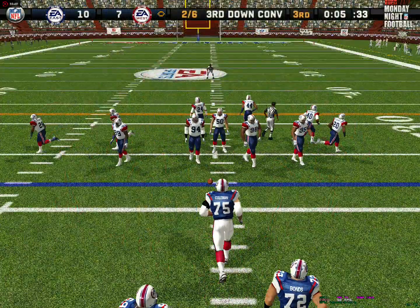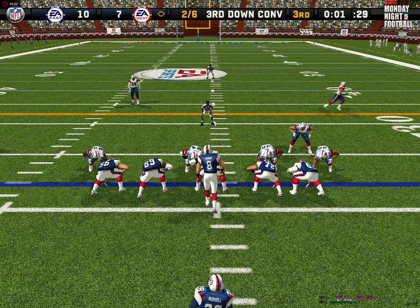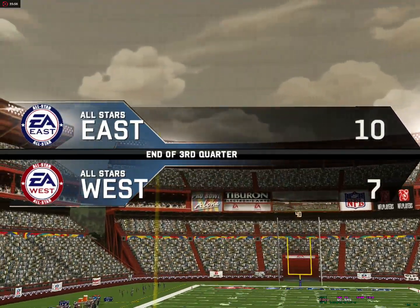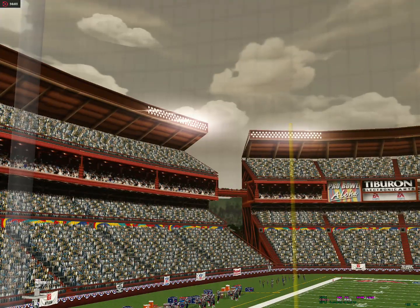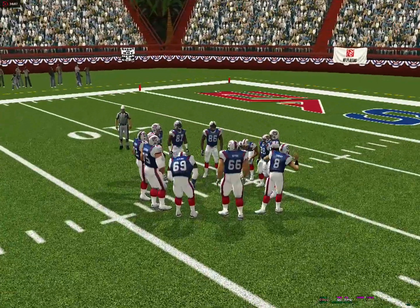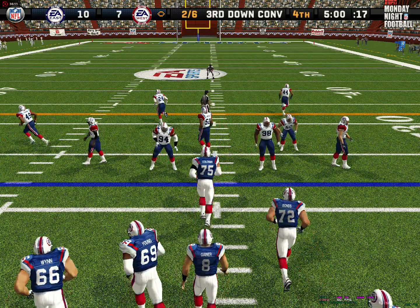Third and 10. Ball on the 22-yard line. So we've reached the end of the third quarter with the visiting team ahead of the home team, 10-7. The teams are set for the fourth quarter of play. And they'll face a long third down here.